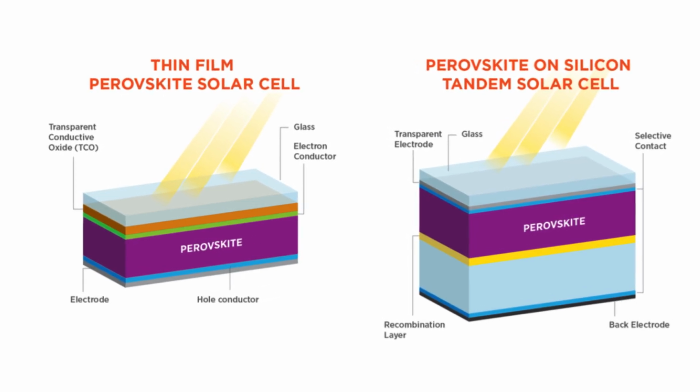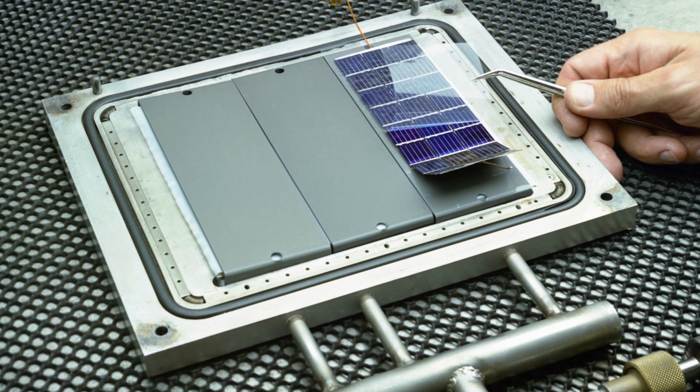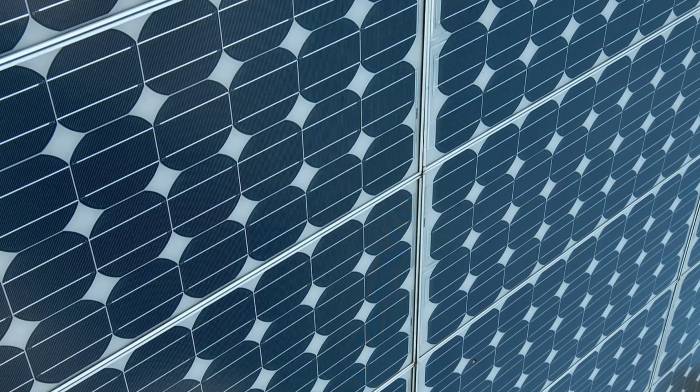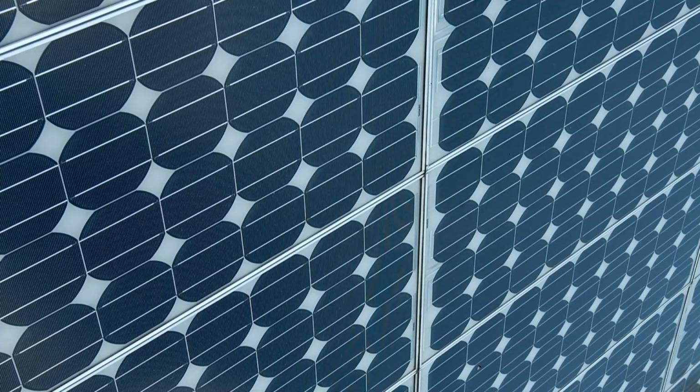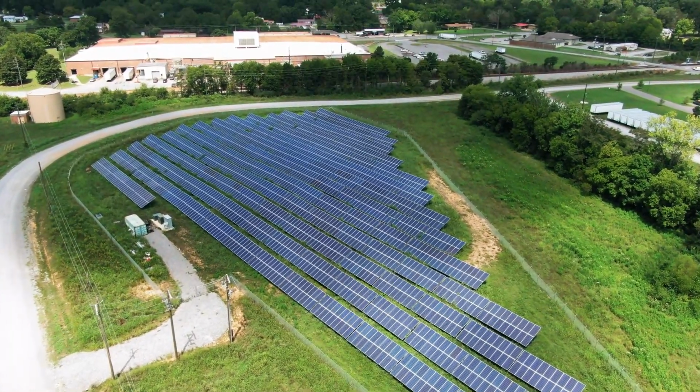These cells are interconnected, forming a module, a solar panel. Rigorously tested and quality assured, these panels are ready to catch the sun. So, next time you see a solar panel, remember the journey it took, from silicon to sunlight.